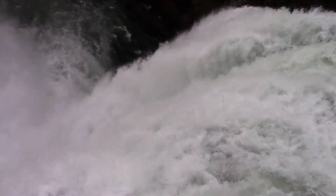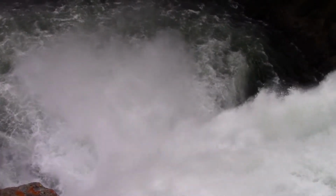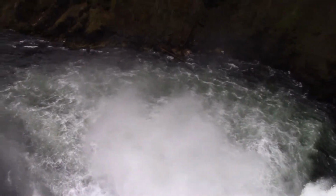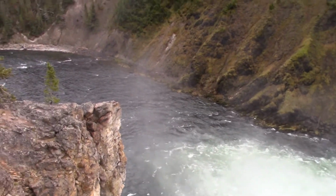This is the view from the brink of the upper falls. In Part 3, we saw the falls from a distance and the path the river took to flow over the lower falls. This shows its route from another vantage point. The river makes a sharp left turn after flowing over the upper falls.